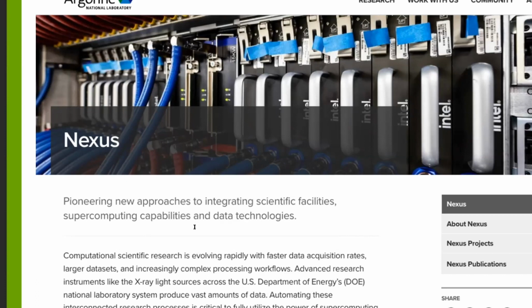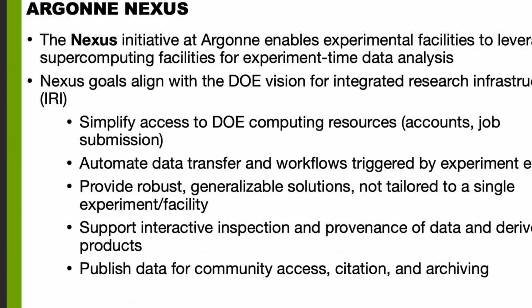But while we've been having these conversations about IRI and what it should be and what all the different facilities think it should be, we have been pushing forward ourselves, as I mentioned. And so now the project that we are pursuing IRI under is Nexus. So there's a Nexus webpage. The Argonne Nexus project has goals that really align directly with IRI. It's not an accident. Turns out that if you talk about the work a lot, which we've done in the context of IRI, and if you do the work, which we've been doing in the context of Nexus, these things align, okay? It's fortunate that it works out that way, because sometimes it's not the case.